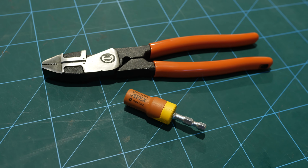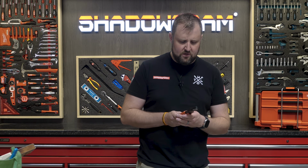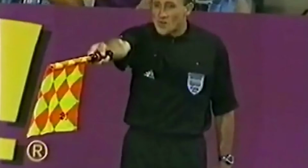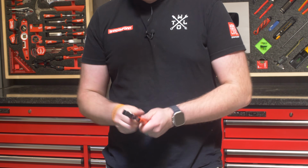And also in the kit is these 9.5-inch lineman's pliers. You don't often hear electricians called linesmen anymore, but I suppose in America maybe that's more common. The linesman in the UK is the guy running up and down the side of the pitch, checking for offside. So these things, quite heavy duty. They've got a good weight to them.